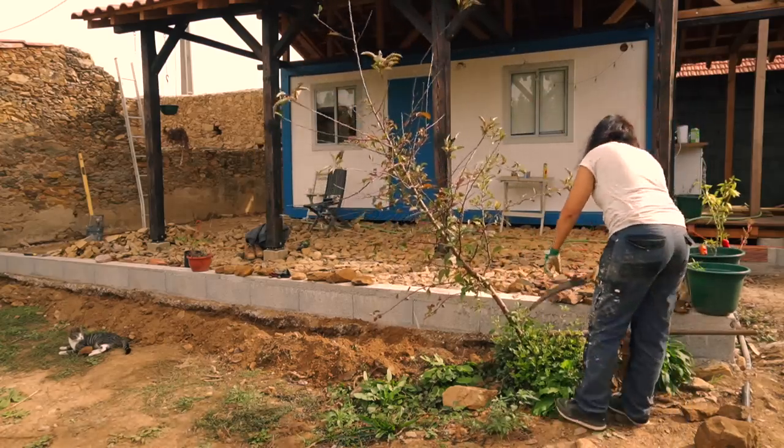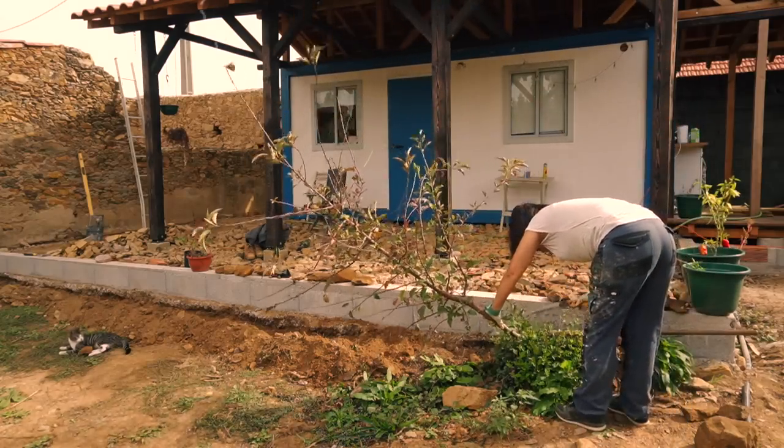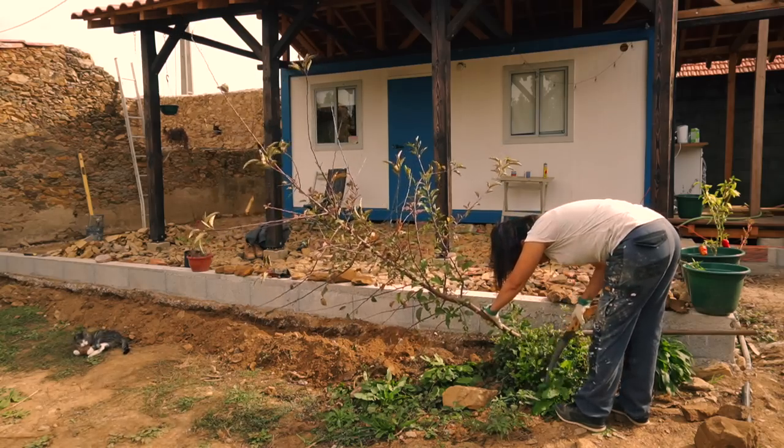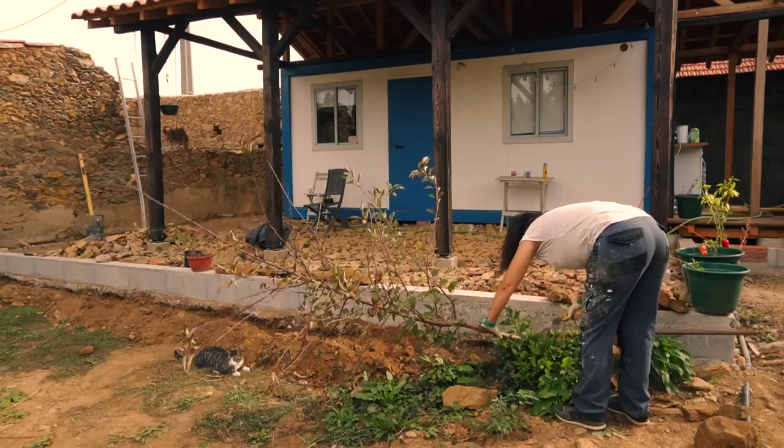Sorry, tree. Sorry, internet. I don't like cutting trees either. But sometimes you have to do it.